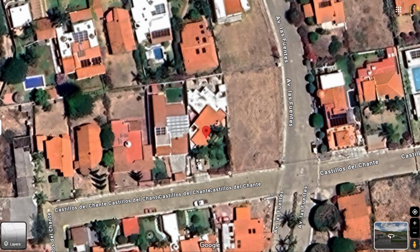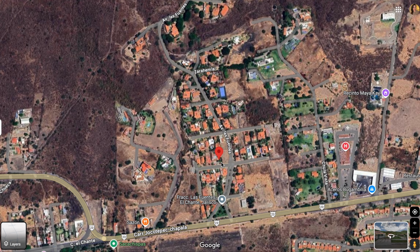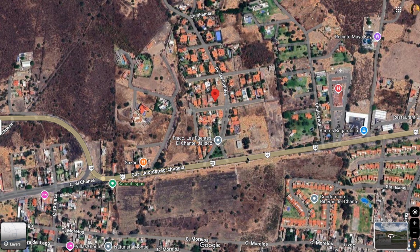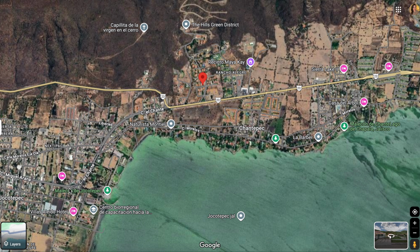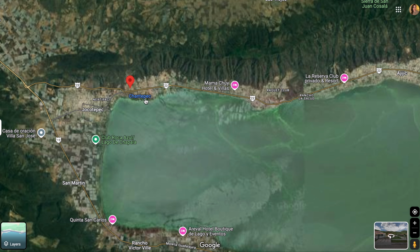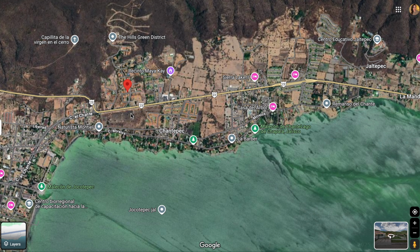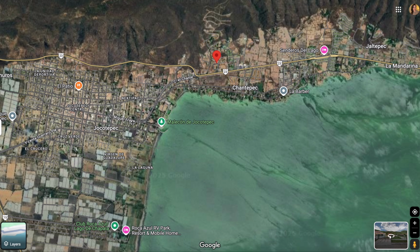Okay guys, here's the property we're looking at right here, and we're going to zoom out a little bit so you can see where we are. We are on the carretera, pretty much. If we zoom out you'll see that we're actually very close to Jocotepec, right over here. The town where this house is located is called Xantepec, and Las Fuentes is the neighborhood, and it's a beautiful neighborhood. You're very, very close to Joco. Joco is its own municipality.